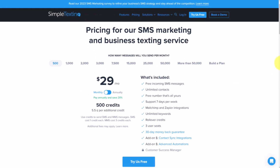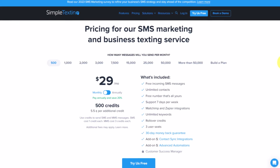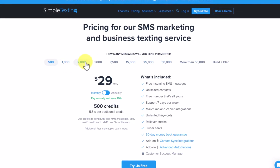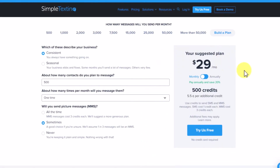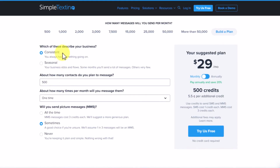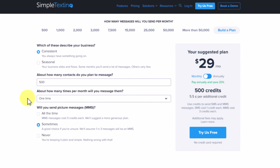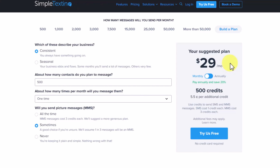In addition, if you are worried about pricing and how much this will cost you, Simple Texting makes it easy. All you need to do is figure out how many messages you will be sending per month, so you'll know exactly how much you'll be spending in the future. I particularly like their build a plan screen where you can type in exactly how many contacts you plan to message, whether you're going to be messaging consistently or maybe just seasonally, and how often per month you'll be messaging that client as well. This will give you a very accurate number so you can eliminate any future surprises.